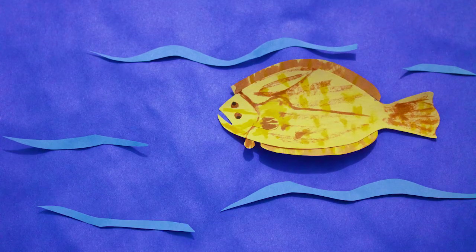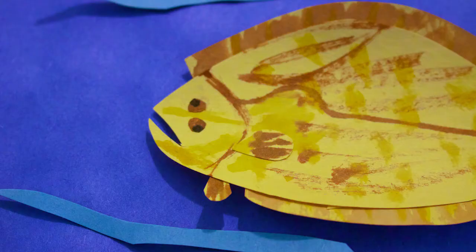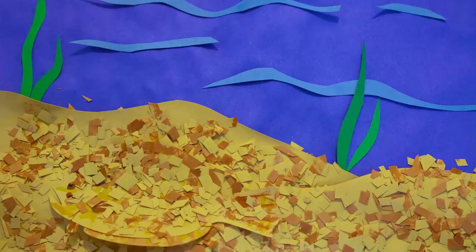Their distinctive coloring and both eyes lie on one side so that they can blend into the sand and gravel of the sea floor while still being able to see.